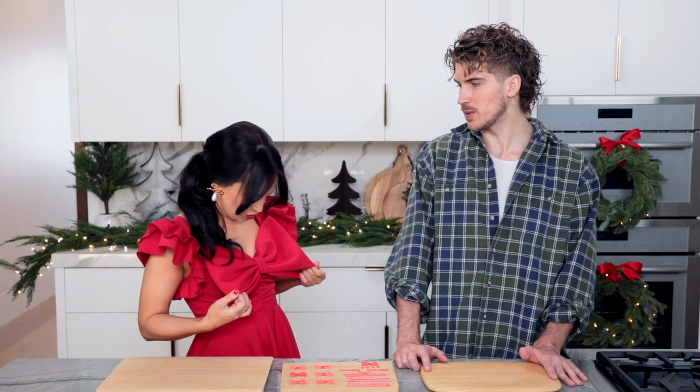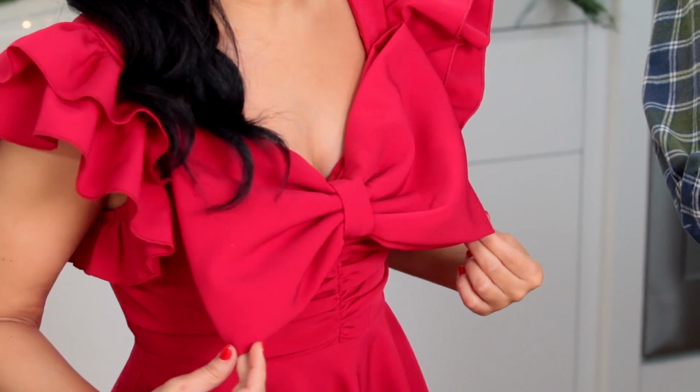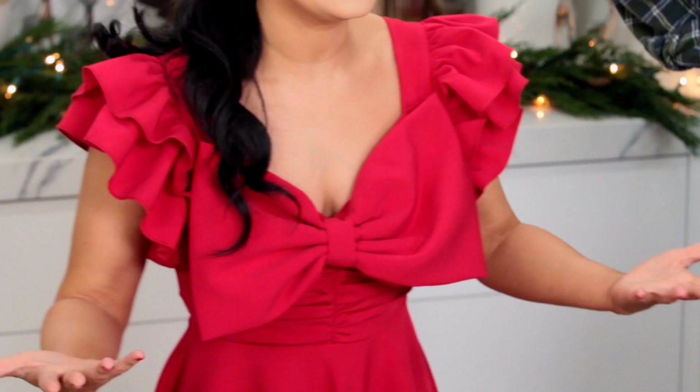That dress is so cute, by the way. This is actually my friend Lindsay Sterling's dress. You know who plays the violin, Lindsay? Yes. It's adorable, you guys.